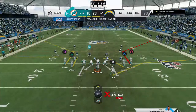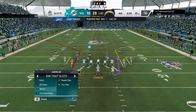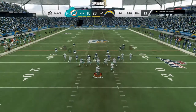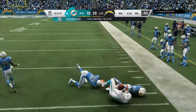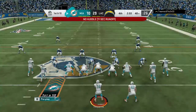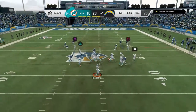The Dolphins at the line ready for their next drive. Watch the pass. Here we go. Back to it after the pick 6, Fitzpatrick. That's complete to his tight end, Mike Gesicki. And they work this well upfield across the 45. 23 yards on the play.